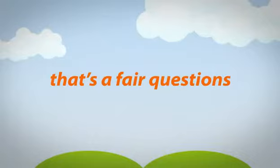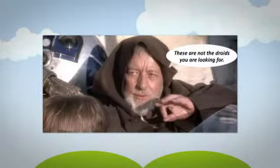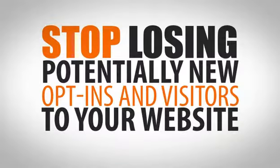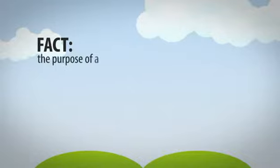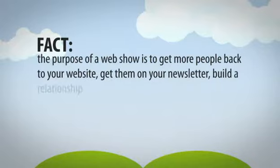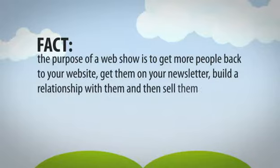Almost everyone wants to know how to Jedi mind trick their audience into visiting their website and opt into their newsletter. Because that's where the cha-ching's at. Put it another way, how to stop losing potential new audience and visitors to your website. It's a known fact that the purpose of a web show is to get more people back to your website, get them onto your newsletter, build a relationship with them, and then sell them something.